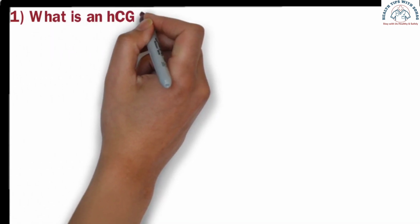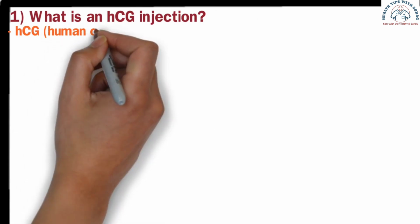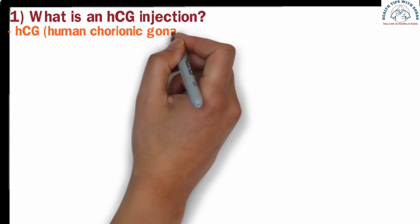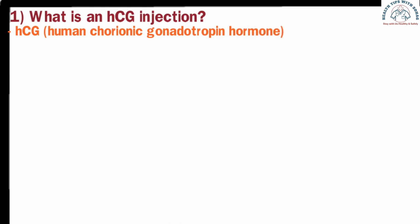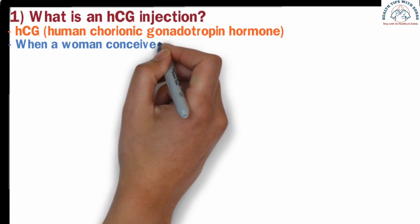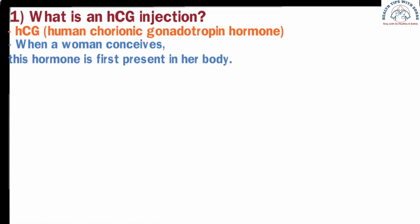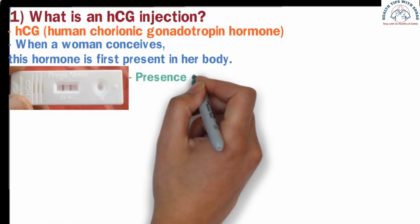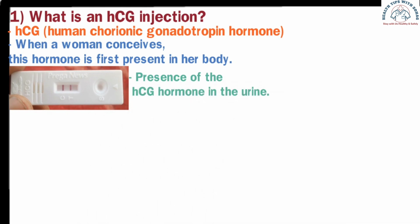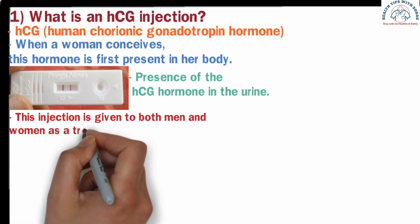So let's get started. Number 1. What is an hCG injection? The full form of hCG is the human chorionic gonadotropin hormone. So hCG is essentially a type of hormone. When a woman conceives, this hormone is first present in her body. So, to confirm pregnancy, we often rely on urine test, primarily detecting the presence of hCG hormone in the urine. This injection is given to both men and women as a treatment for infertility.